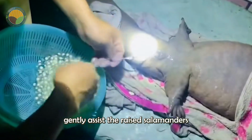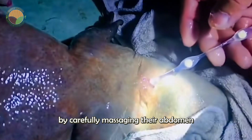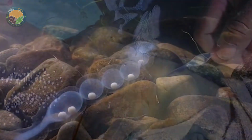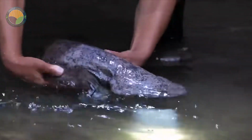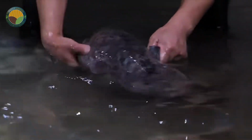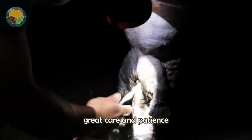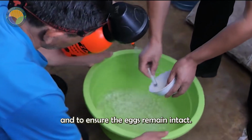The farmers gently assist the salamanders during the spawning process by carefully massaging their abdomen and extracting the eggs by hand. This procedure is done with great care and patience to avoid harming the mother and to ensure the eggs remain intact.